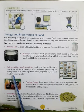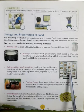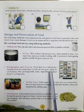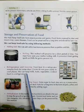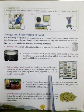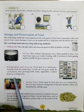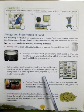Now refrigeration and freezing. You keep the food in the fridge to protect this. Food kept in a refrigerator remains fresh for some days. Germs do not grow easily in cool places. We can keep milk, fruits and vegetables, cooked food in a refrigerator.